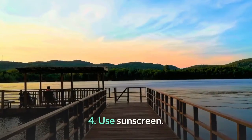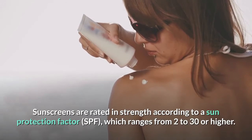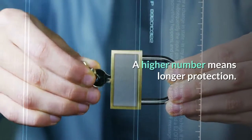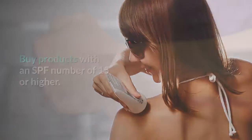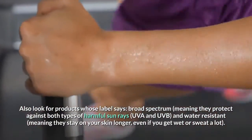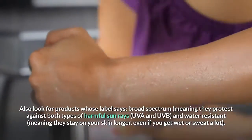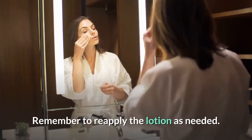4. Use sunscreen. Sunscreens are rated in strength according to a sun protection factor, SPF, which ranges from 2 to 30 or higher. A higher number means longer protection. Buy products with an SPF number of 15 or higher. Also look for products whose label says broad spectrum, meaning they protect against both types of harmful sun rays, UVA and UVB, and water resistant, meaning they stay on your skin longer, even if you get wet or sweat a lot. Remember to reapply the lotion as needed.